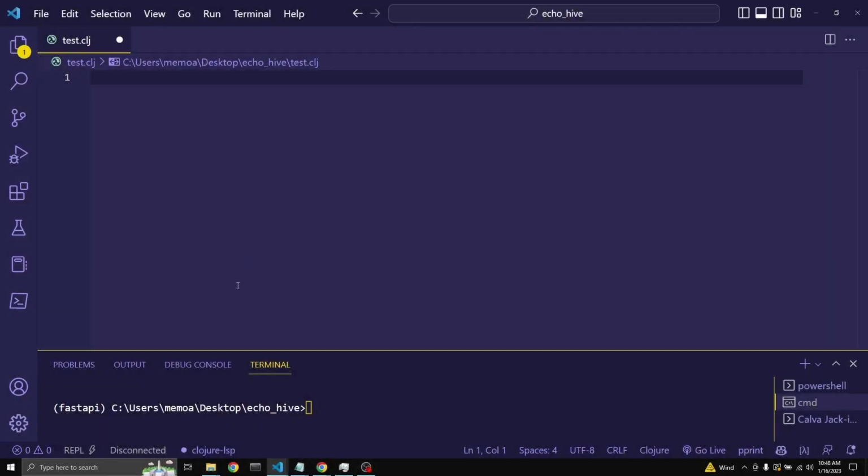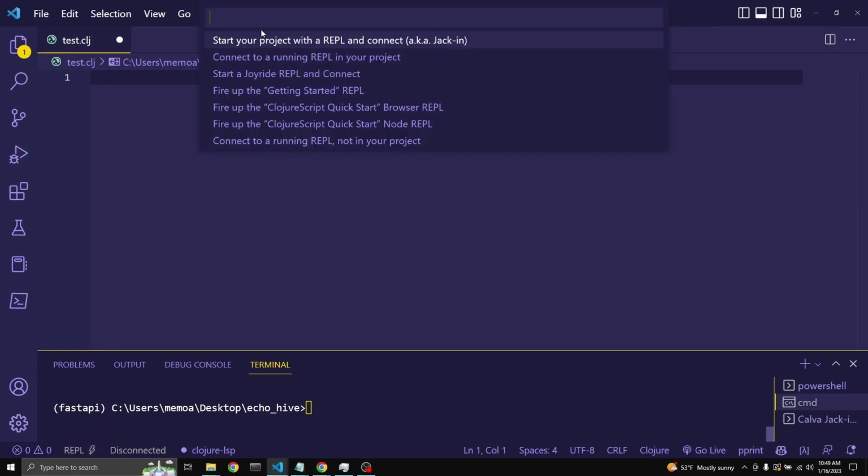So here we are in my local instance of Visual Studio Code. I ran into problems running CLJ files. I created a file called test.clj, which is a Clojure file. And then when you install the Calva extension, you have this REPL button right here. Click to jack in or connect to REPL server. So we have to do that to be able to run Clojure code, as far as I understand.